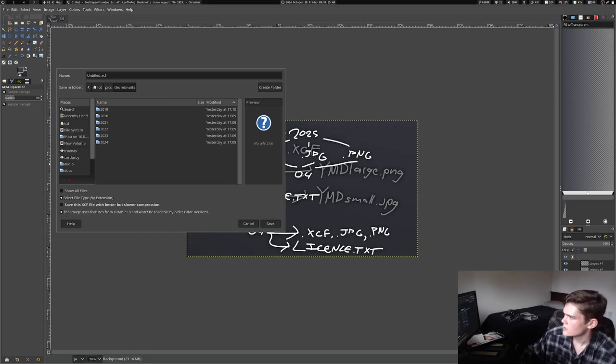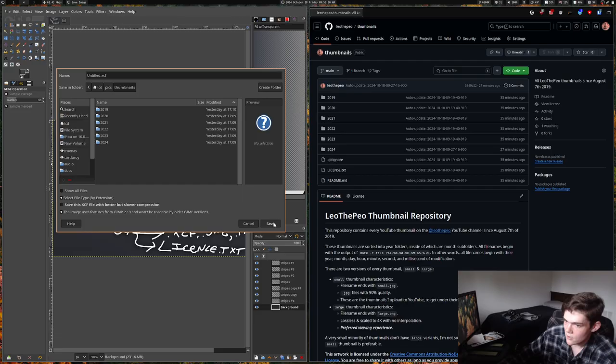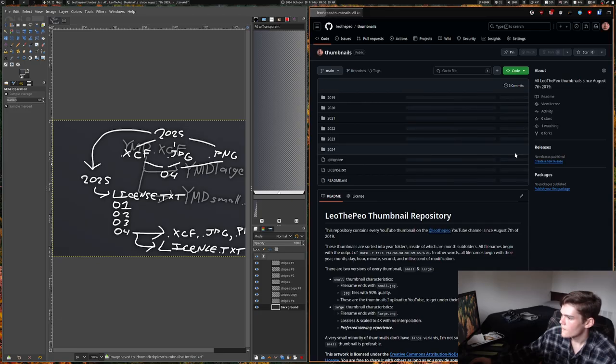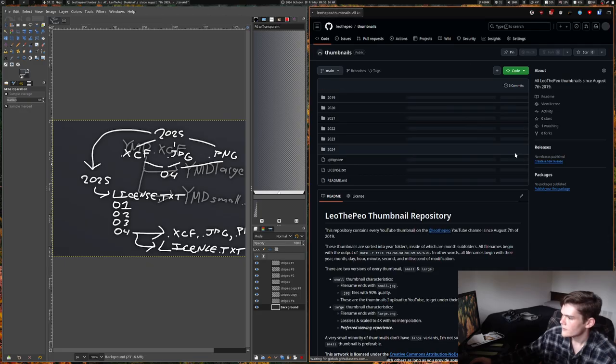I should do this with Librewolf, because I think I have caching on Chromium. There we go. Okay, so I'm going to press save, and then I'm going to keep refreshing this page, and then pretty soon after, this is going to start saying now. So I'm going to save. Okay, now I'm going to start pressing F5. Come on.